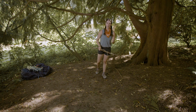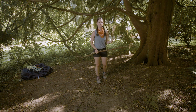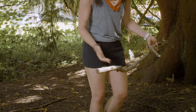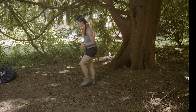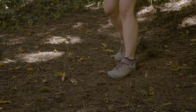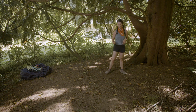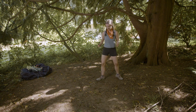The reason that we clear debris is that if you get really excited and just start setting your tent up, you might accidentally put your tent on something that is uncomfortable to sleep on or even potentially damaging to your tent. Mostly sticks, pine cones, and rocks is what you want to get rid of. I'm not going to be able to clear this entire site, which is fine. You really just want, again, big stuff that could be really uncomfortable to sleep on or harmful to your tent.